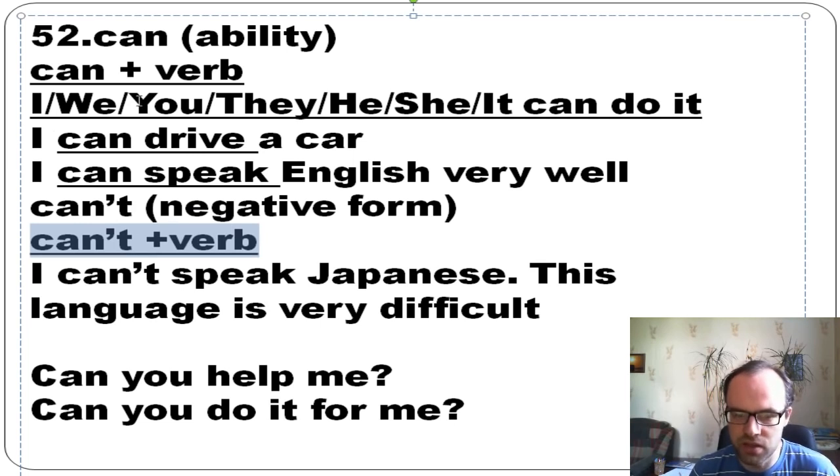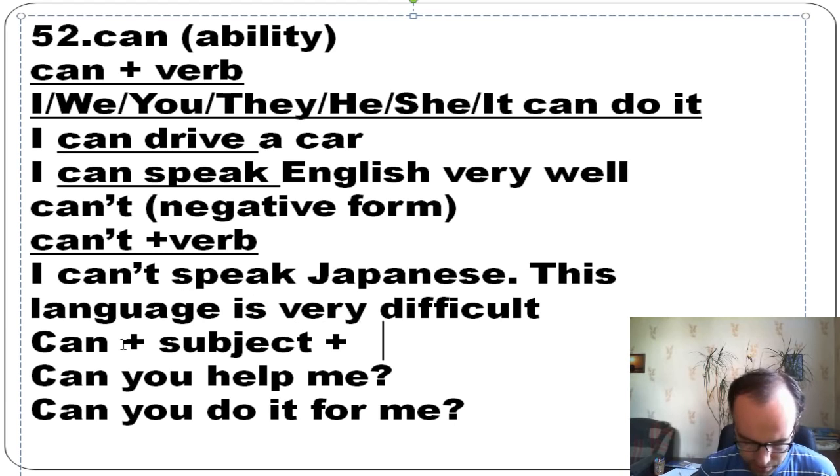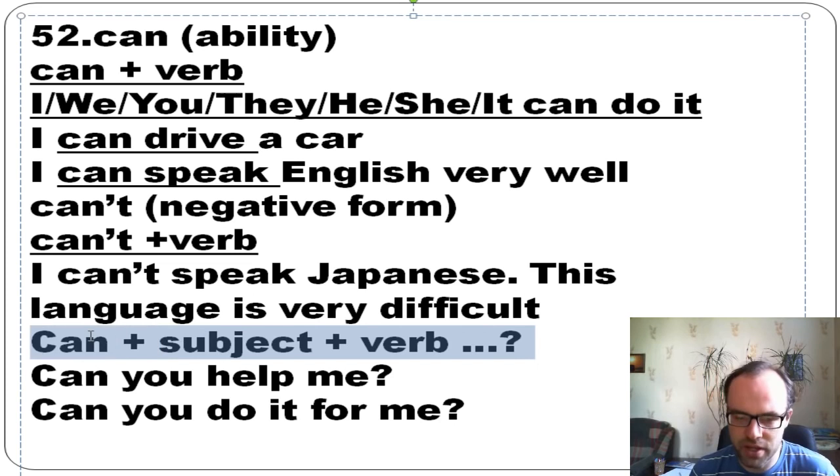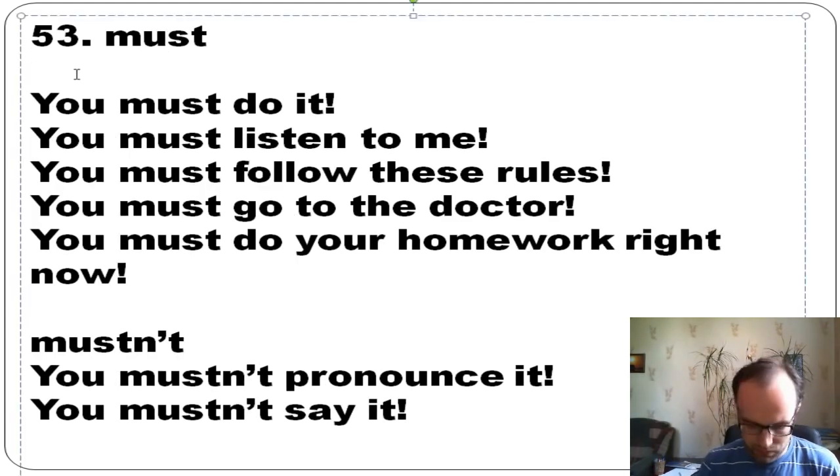This language is very difficult. Can you help me? Can you do it for me? Yeah, and we start with can plus subject plus verb in questions. So you see, can you help me? Can you do it for me? Good, very good.